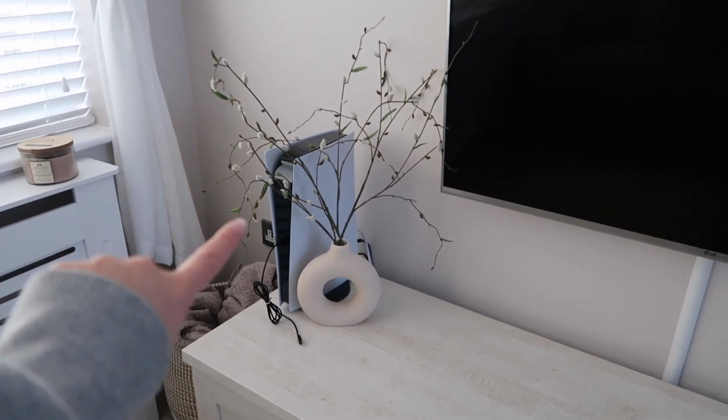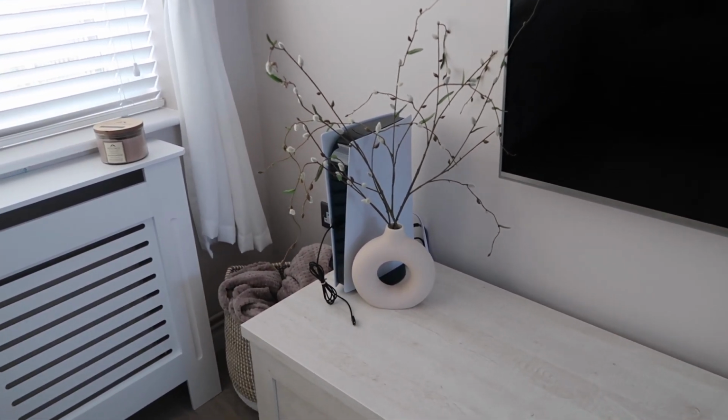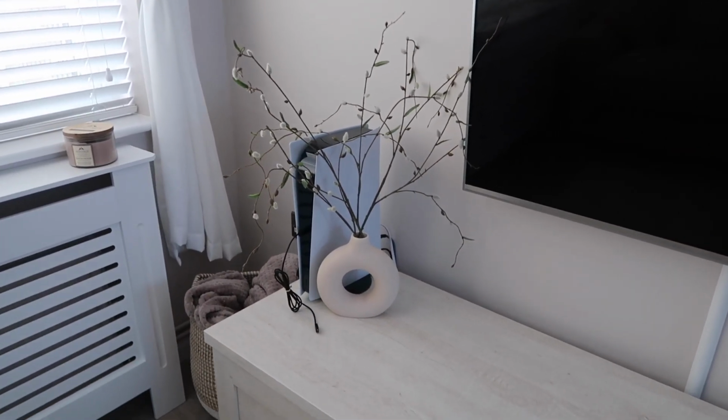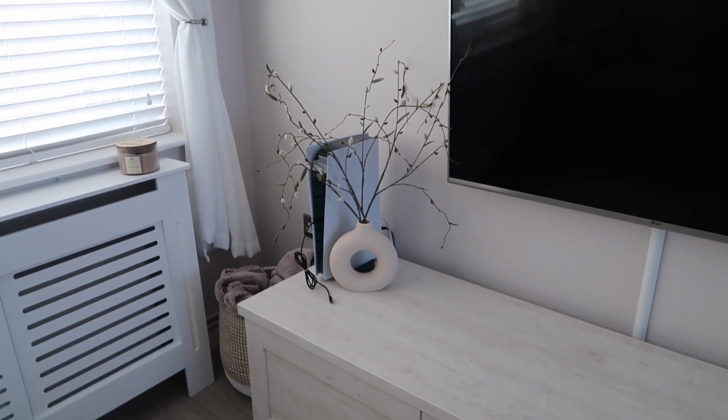And obviously, like I said, that PS5 will be moved on the weekend. Harry's going to sort it all out so it goes under here. So I think that'll look really nice once that PS5 has gone, because I do feel like that's ruining my vibe at the moment.